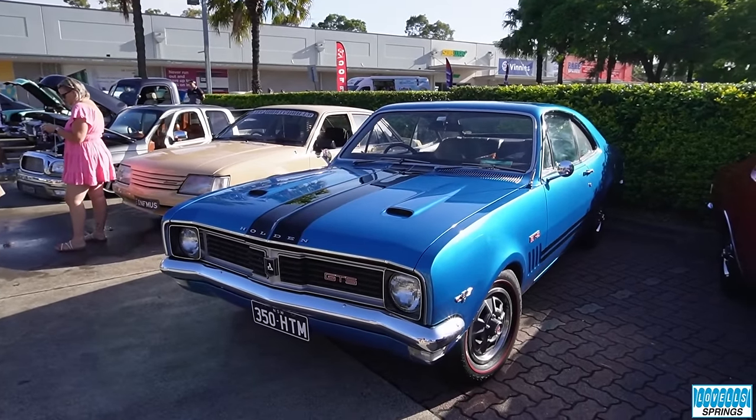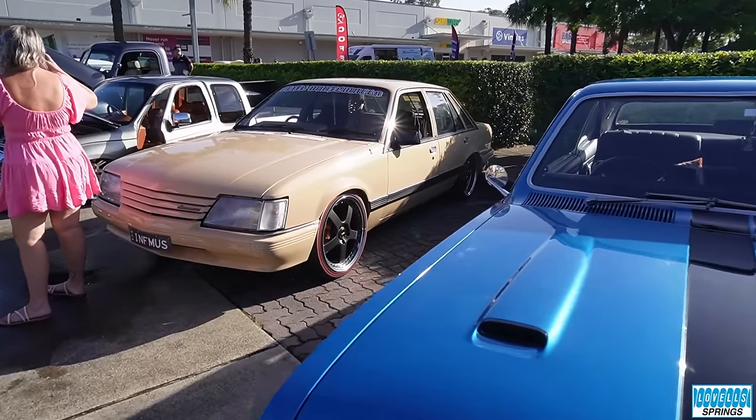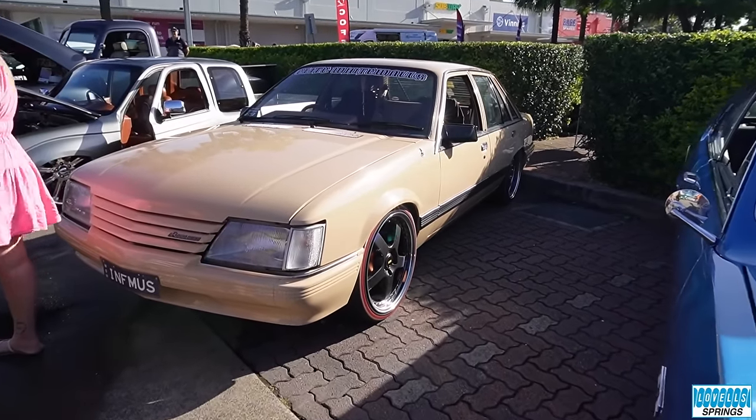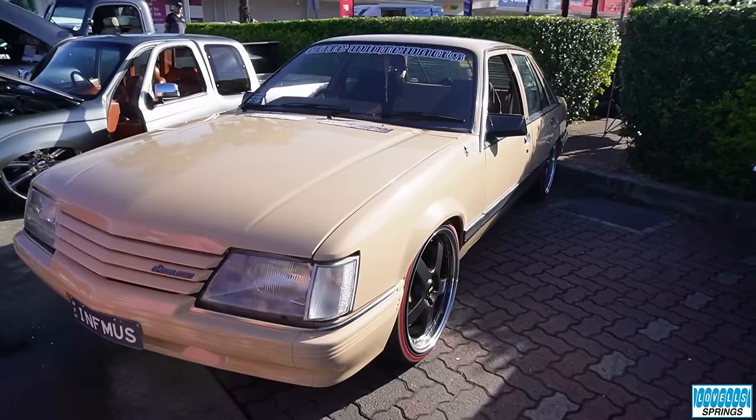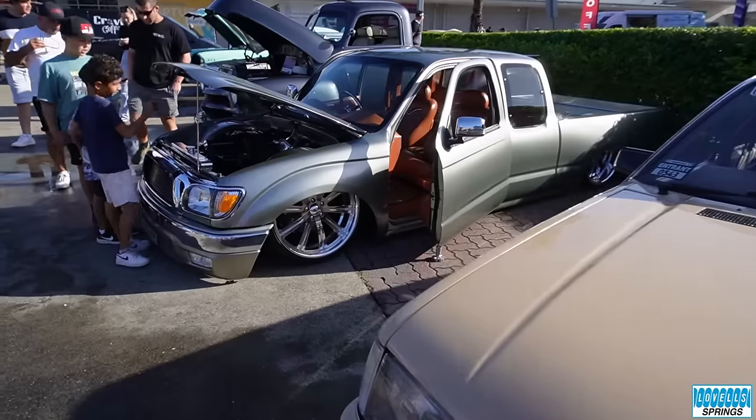So many nice cars. I think this one's one of Chubby's creations. I see Chubb wandering around, putting a few photos up on Facebook as well this morning. He gets to probably more car shows than I do.